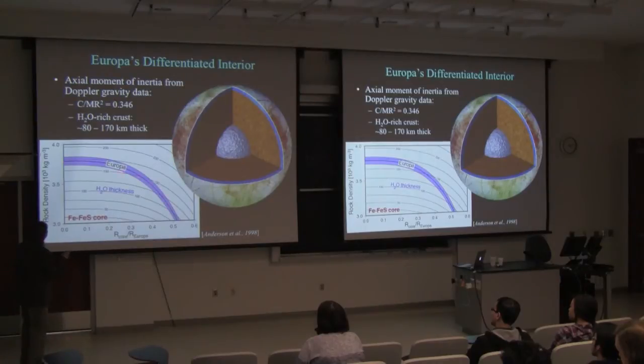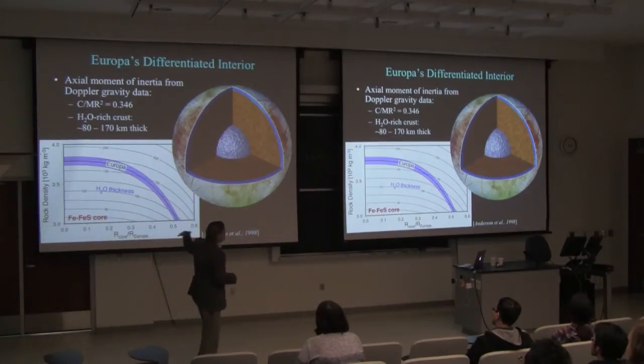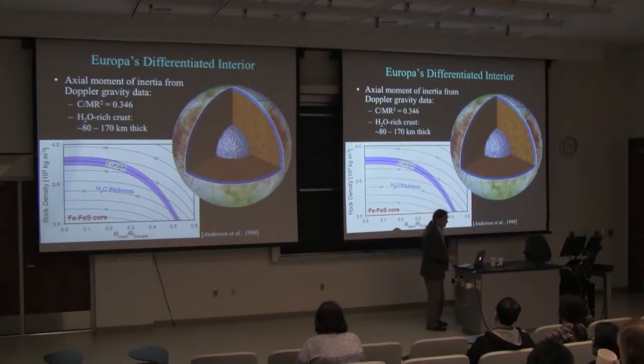And this area of this diagram is showing the possible solutions for a three-layered Europa, where these contours are showing the possible ice shell thickness, H2O thickness. So the nominal number for the range of Europa's possible ice shell thickness is about 80 to 170 kilometers based on the gravity data. So typically I'll quote about 100 kilometers for Europa's ice shell. But the uncertainty is certainly large.